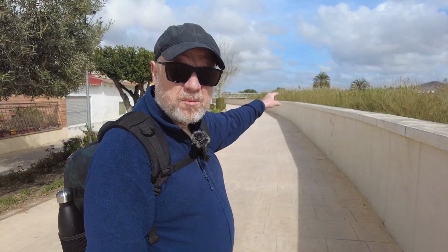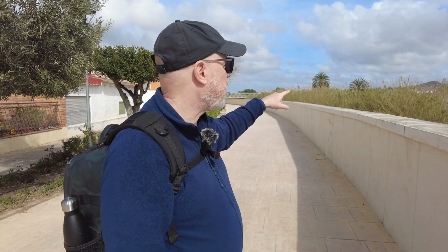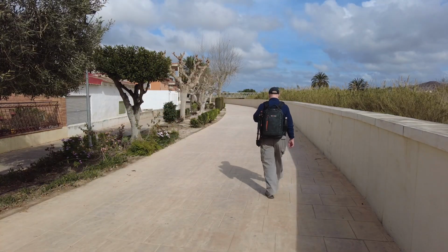There's another one of the metal bridges down there, which hopefully I can get across, because I want to get to the other side of the river from where I am now, and then walk down, because there's some stuff down that side that I want to go and have a look at. I have been across this one before, so I'm hoping it's still open. Never know, there might be a shot at this bridge that's better than the one I've already done.